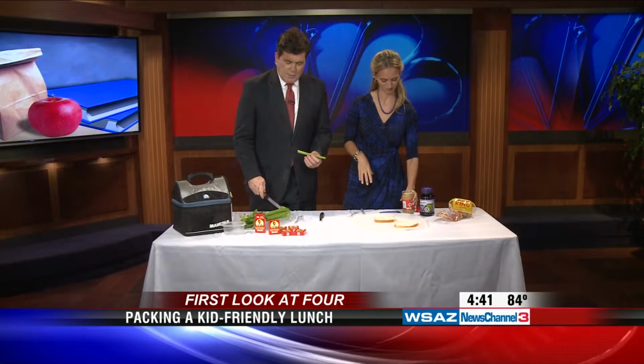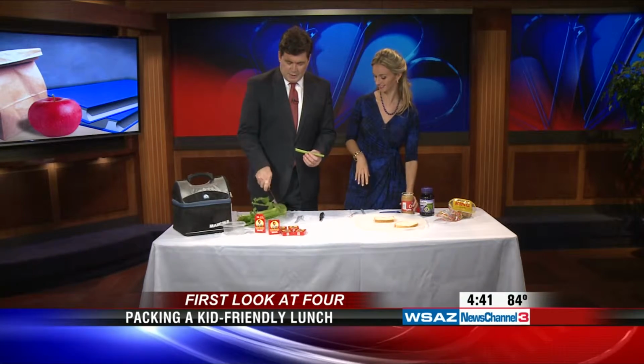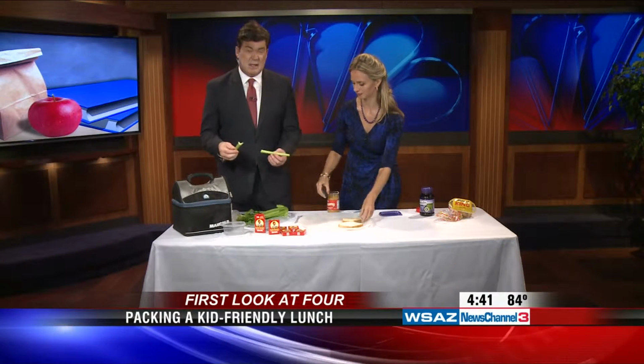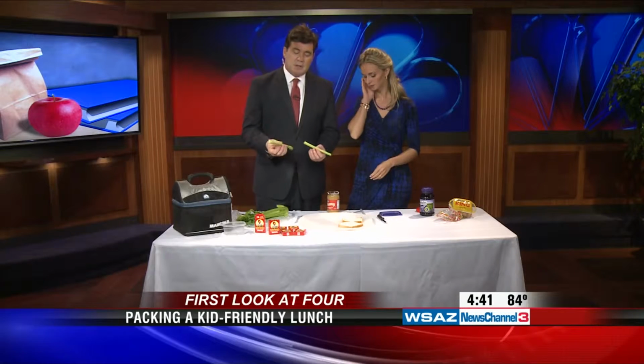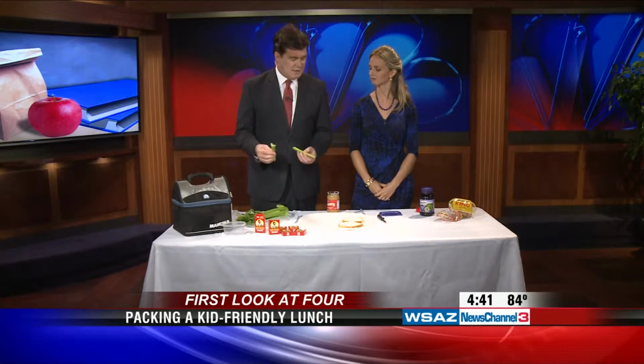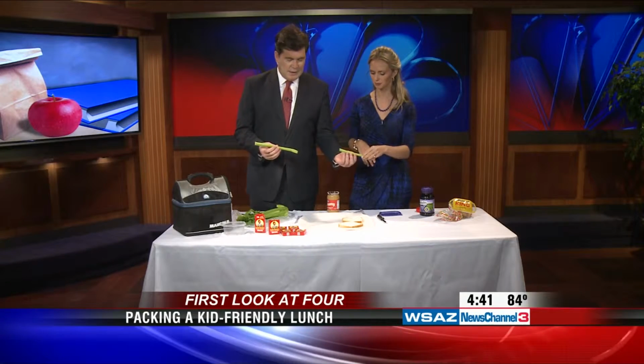And so what we're doing now is ants on a log. Who doesn't remember that when they were a kid? This is fun, not only for school to put in the lunchbox because it's easy to keep, you don't really have to refrigerate it, but also if you've got a little afternoon snack waiting for dinner, this is healthy. You get the kids involved. It's kind of fun. It's kind of easy to pack too.